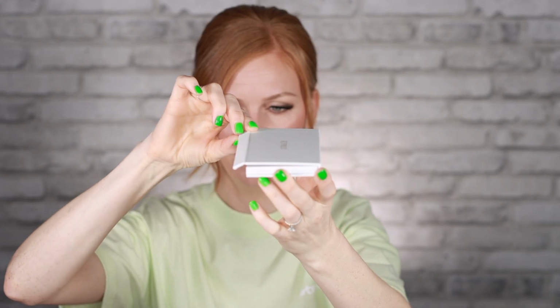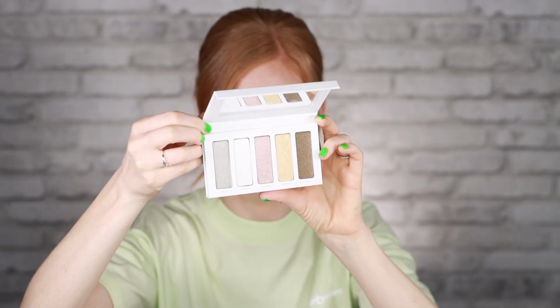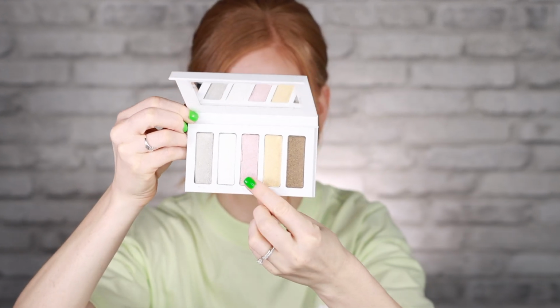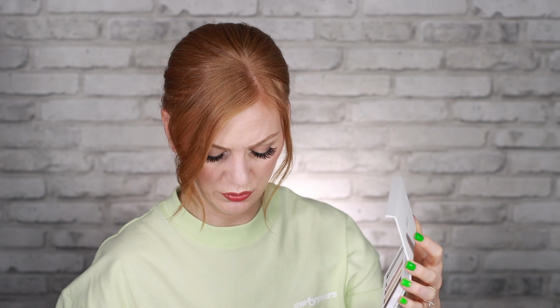And this palette, I like this little lip, this little magnet closure situation. Here's the colors. What is happening with this center pan? What's going on with this pressing? It says for eyes and body. It's just glitter, man. Normally I wouldn't even dip my hands into such things because I would just put it aside to regift it to someone else who would quite enjoy it. But you know what? I'm not gonna send that to anyone.